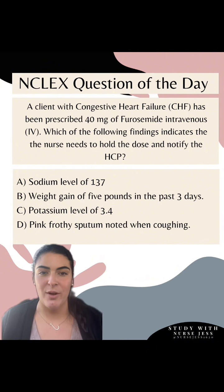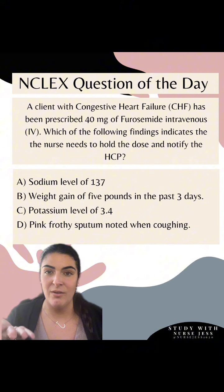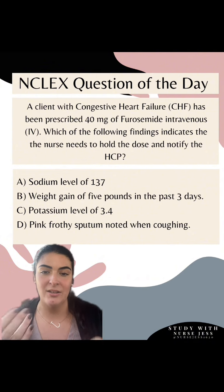First thing you're going to do in a pharmacology question is see if you can identify the medication. What drug class does it belong to? So if you didn't know prior, furosemide is a diuretic, and whenever you come across a diuretic on the NCLEX, you need to ask yourself, is it a potassium-sparing diuretic or a potassium-wasting diuretic?